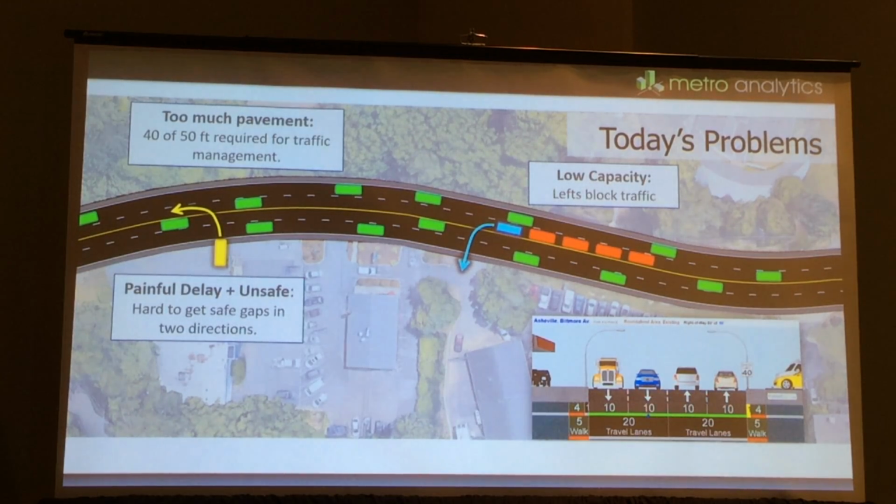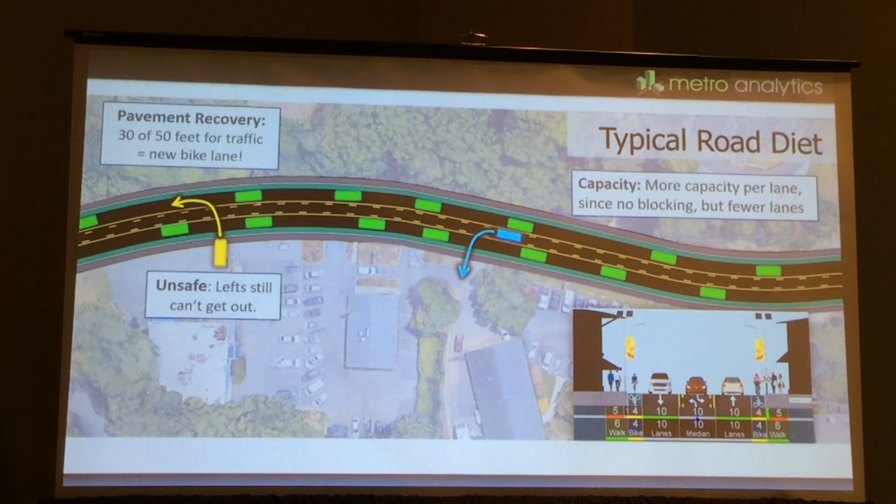So that's the cross-section in this case. This is an actual street in Asheville, North Carolina, where they have a 50-foot right-of-way, but 40 of the 50 feet are asphalt, and then they've got a gutter and a 4-foot sidewalk on the sides, and so it's very pavement heavy. And so one right-sizing strategy is to do a road diet. Everybody knows what a road diet is, so I won't go on about that too much, but it does give you the ability to get a bike lane in, and it gives a place to get that blue car out of the way so that other vehicles can get by. It hasn't done a whole lot yet for this yellow car. There's still too much streaming by in both directions, so he still cannot get out.